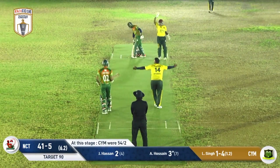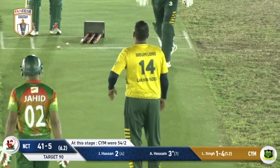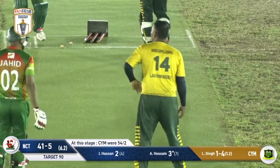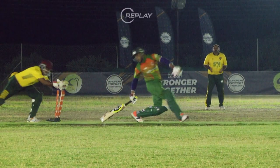So the big shot there, and that'll be a stumping. And could that be the end? Of course, umpire Surjit Tinakun disagrees. So let's take another look at that one. How close was it? As telling, Lakhwinder Singh has not been able to strike a single ball yet. He played 3 balls.